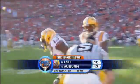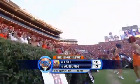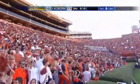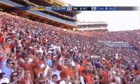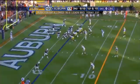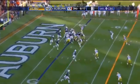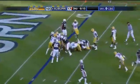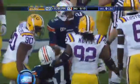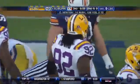Be right back. 6:18 to go, third quarter in this one. And for the second time in the ballgame, Auburn has been forced to start a drive inside their own 5. Here's Cameron Newton. Ryan Pugh, the center, snaps it back. Not much there that time. Greg Nevis, number 92, was down low.